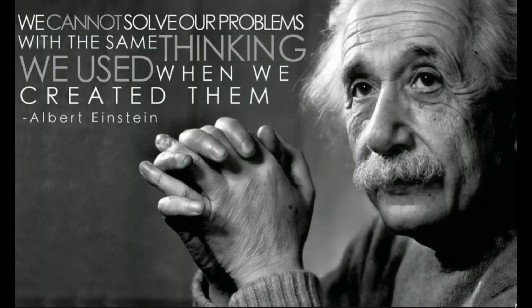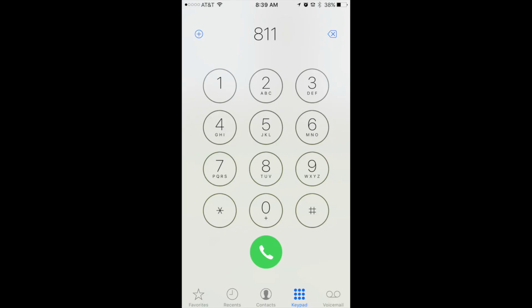Einstein said, "We cannot solve problems with the same thinking we used when we created them." It's time to change the way we think about rain. Capture rain where it falls, and don't forget to call 811.